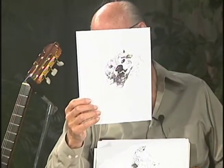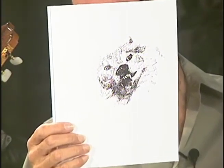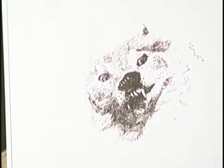And then he wanted a whole series of angry wolves, so I gave him some nice angry wolves. I like it. Vicious. Now, we were going to use one of these for the cover, and he just said, no, it's too angry. He doesn't want to scare people. He wants people to reach for the book off the bookshelf, not to be frightened by it. So we got rid of that particular one.